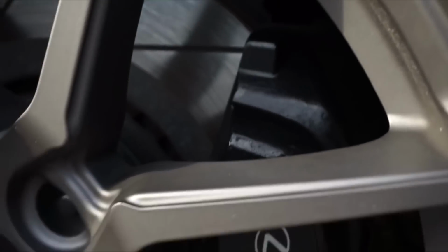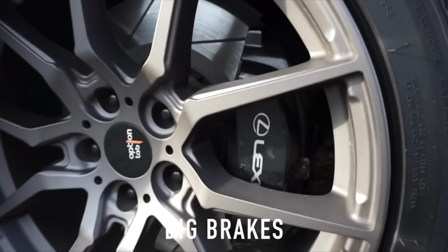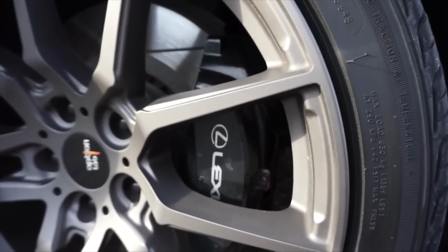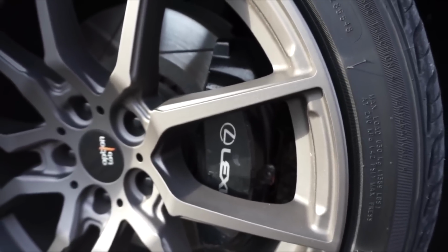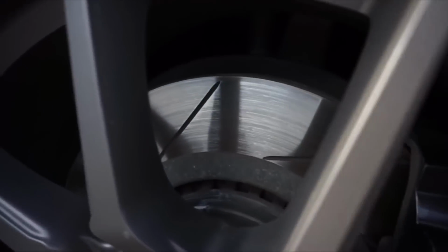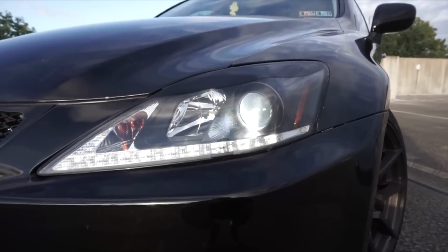One great feature about these cars is how big the brakes are. They're made by Advics, I think is how you pronounce it. I, of course, painted it and put the Lexus logo, but they are made for Lexus by Advics, or however you say it. I'm probably saying it wrong, but they are pretty big brakes. And I also upgraded my rotors, and I went to ceramic pads. That definitely helps stopping.